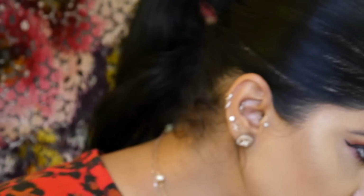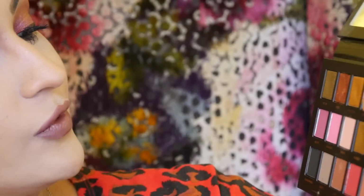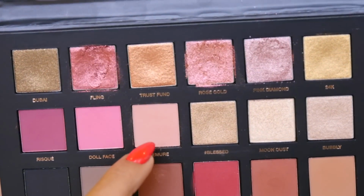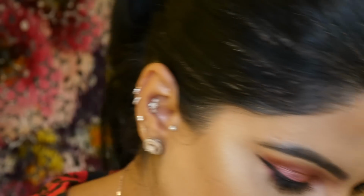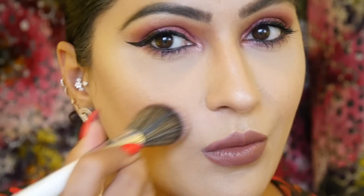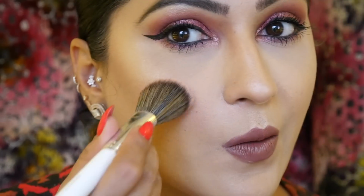Do we have blush? Oh, okay. I'm going to try and use this palette for blush right here. And the color I'm going to use is Demure, this color right here. Okay, let's go for it. Wow, I like.